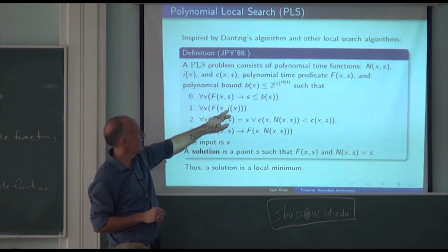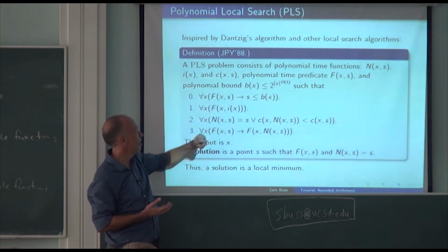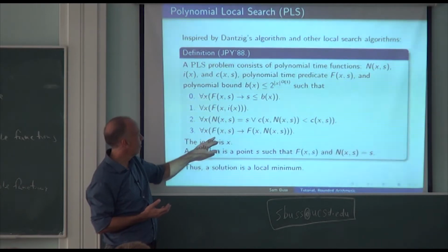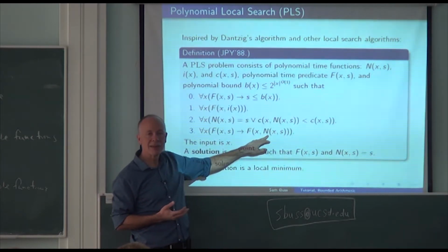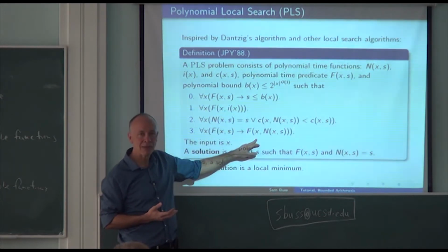We have a known initial point. I of x is the initial point, so there's at least one place that is feasible. And then the last one: if s is a feasible solution, then n of x, s gives us another feasible solution. So we've got an s, and we can take n of it, and we get another value that's also feasible, so f holds of it.